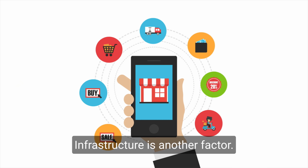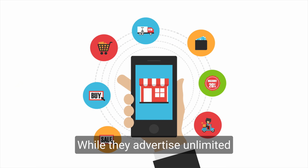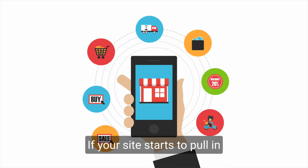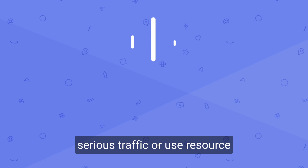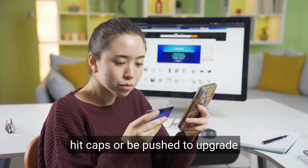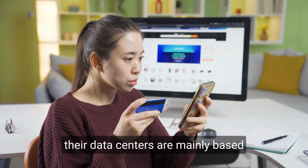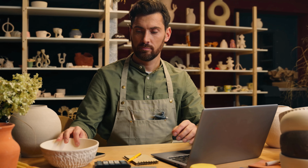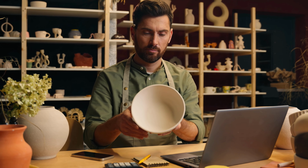Infrastructure is another factor. While they advertise unlimited bandwidth, it always comes with fair use limits. If your site starts to pull in serious traffic or use resource-heavy plugins, you'll eventually hit caps or be pushed to upgrade. Their data centers are mainly based in the US, which works well for American audiences but isn't ideal for global reach. Finally, reliability.